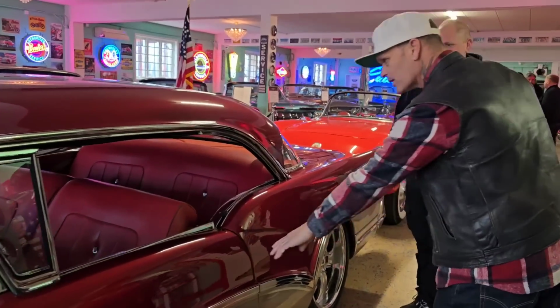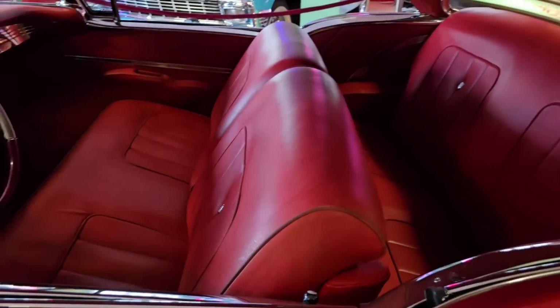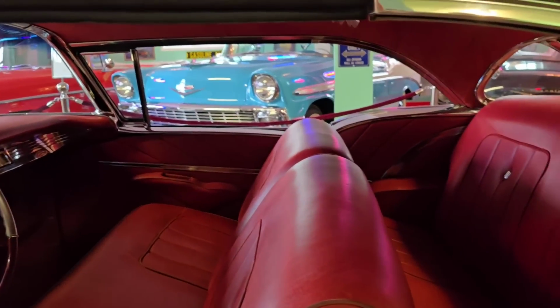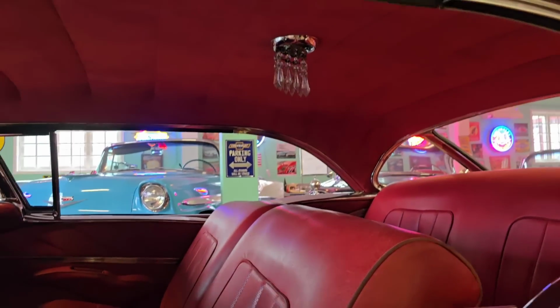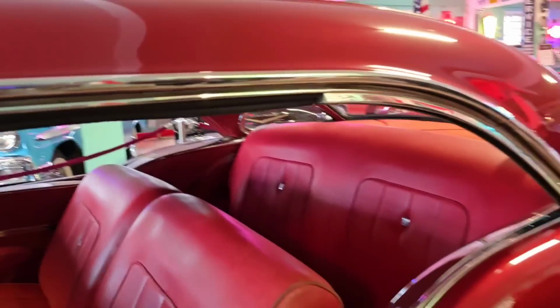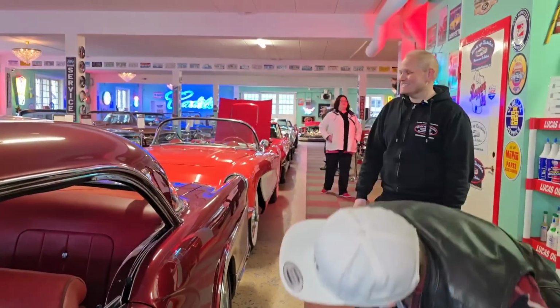It's beautiful. No door handles. They're shaved off, so it's electronic. Nice and low. It's got big wheels. A customized car. You have to have one of those. I've got one. Mike, you have it? Yeah, I have a chandelier. You see, you have to have it. It's cool. When you do a customization, why not?